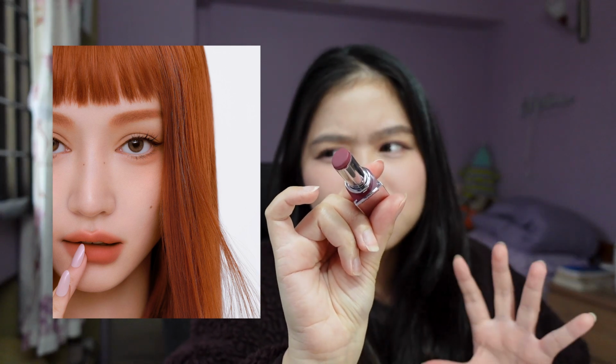which is this one over here. The current one that I'm actually wearing on my lips right now is in Unknown Way, this color over here. You see how muted this particular color is? I know it looks a little bit vampy, but when I put it on my lips, it's nothing too crazy, you know? And the formula of this, very comfortable.